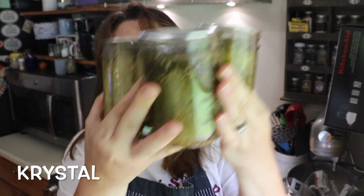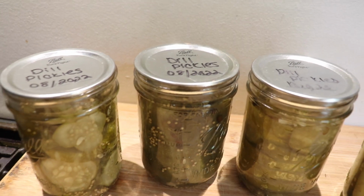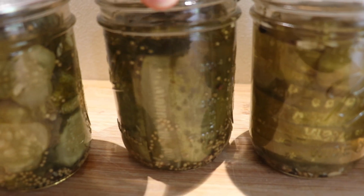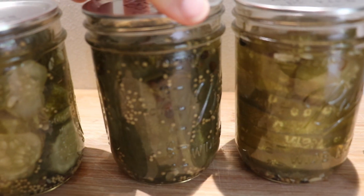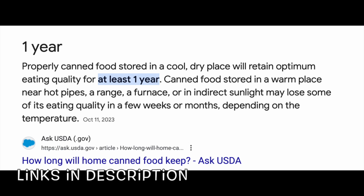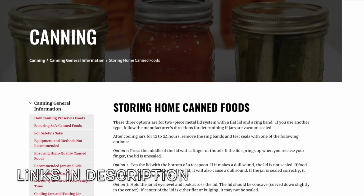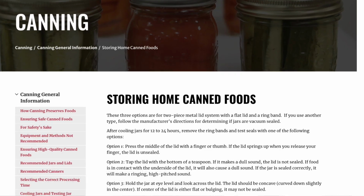These are jars of pickles that I have canned over the past few years. Today, I'm going to taste test them to see if they're still good. Basically, canned foods on the shelf that you've canned at home are usually good for about a year. And that is just the guideline from the USDA. The National Center for Home Food Preservation, they have their guidelines too. You just always want to make sure that whatever you're eating is safe to eat.